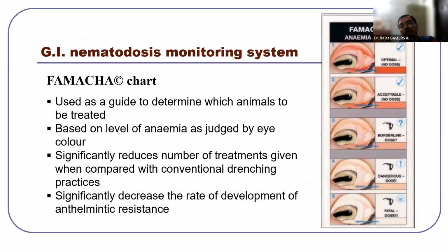And you can see the varying degrees of anemia, right from number 1, where the conjunctiva is reddish in color, second pinkish in color. You leave these animals. You don't treat these animals because their blood and hemoglobin levels are quite good. So the parasites in these are not actually causing harm to the host. So you can leave them for treatment.